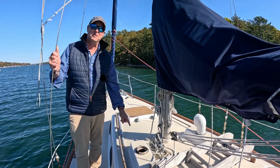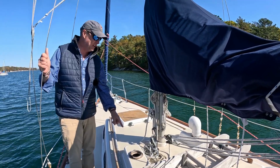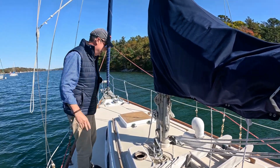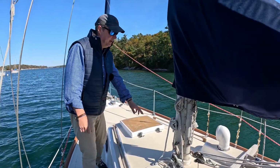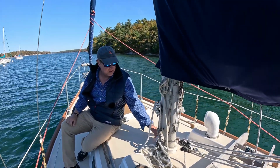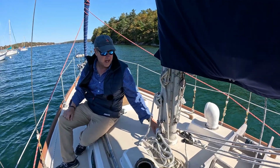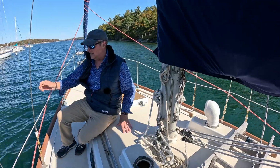By the way, I think they lost a Dorade somewhere between Pemaquid and Monhegan. So if you're out there, I think it's white with a red interior. If you see it, it belongs to this boat. Keep an eye out for it.